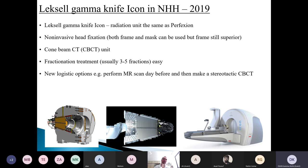And typically we use a very short fractionation scheme, like 3-5 fractions. I think this is the situation in most departments worldwide. But it is also opening other options, especially for centers which are very busy or, for example, don't have an MR system in their clinic, or centers which have limited availability of an MR system. So you can scan the patient the day before, do pre-planning, then position the frame, do a quick cone beam CT co-registration, and then immediately treat. That's what we're doing for our metastasis patients.